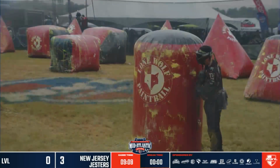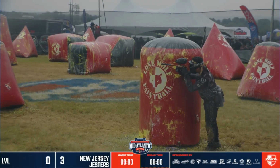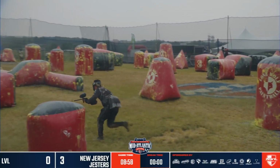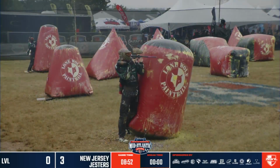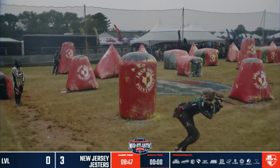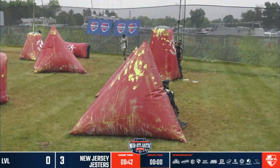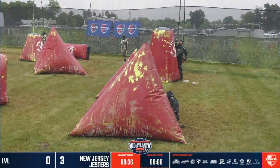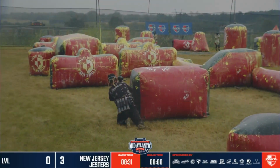Well done. So 4-on-3 advantage for Jesters. Yep, no shortage of aggression here on Jesters' behalf. Ref takes a hot one in the finger. So I think there's at least 4 bodies left for Jesters. I haven't seen anybody else come off. Yeah, they got 2 on the Dorito side. So level just filled out to the Snake corner. Jesters have the Snake little brick here on the wire.